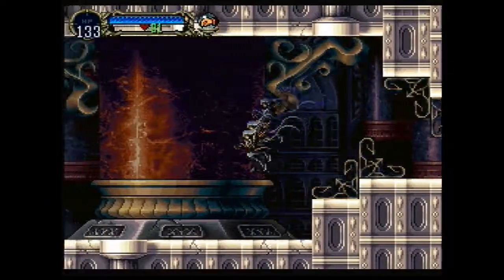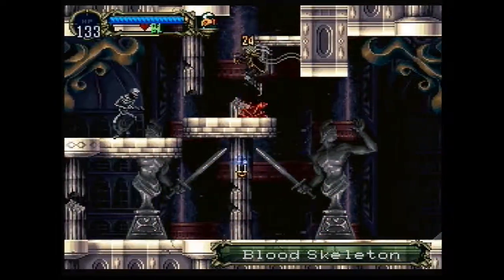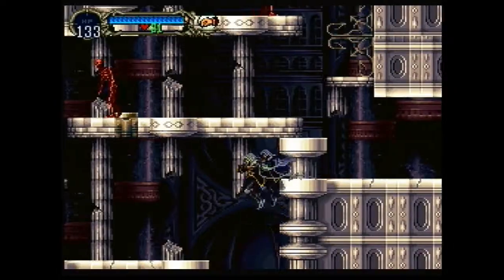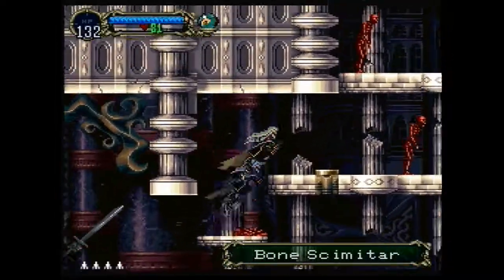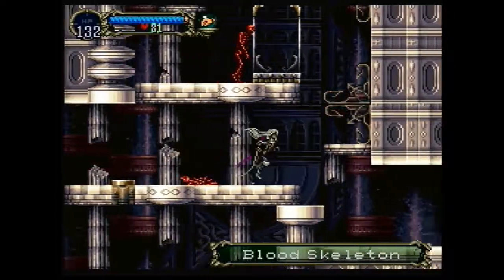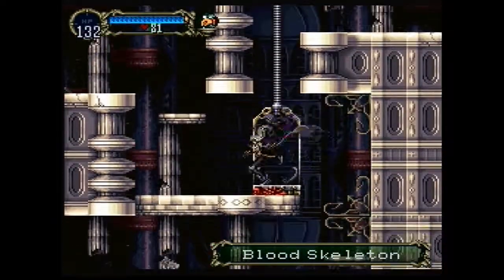Makes traversing some of these vertical sections a little bit easier. And so with that, it was time to head on to another place that I wanted to get to real quick. Now that we have the leap stone, we can access the elevator here a little more easily. Not this one, but the one just around the corner.